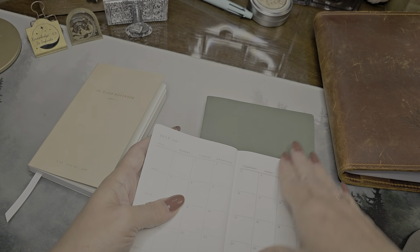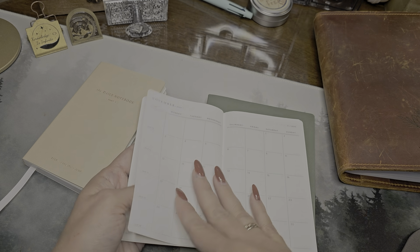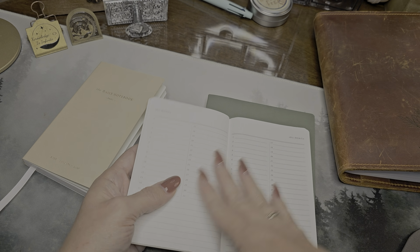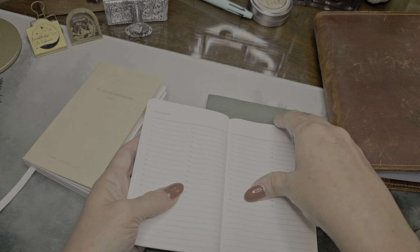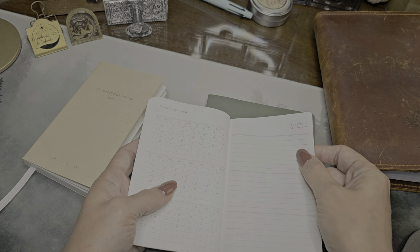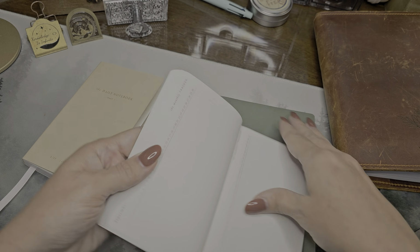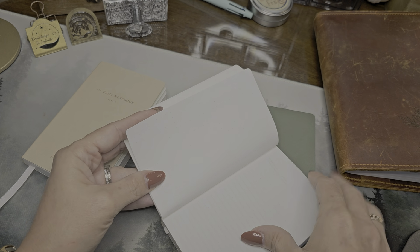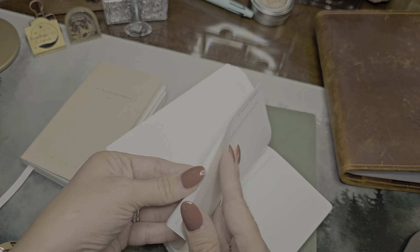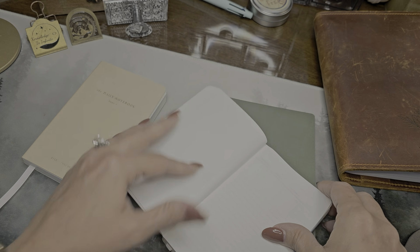Then we have our July monthly calendar, August, September, October, November, December. Then we go into our blank spread in between, our this month logging, tracking pages, I'm not sure what to call those. Another blank spread. Our quarter 3 and quarter 4, so July to September, and October to December. Blank grid. Our lovely trackers, one for each month. Sorry, I skipped one. There we go. July, August, September, October, November, December, blank grid.